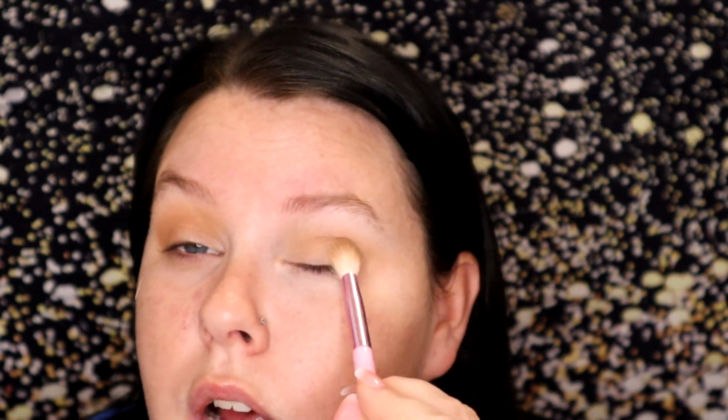Keep in mind, these e.l.f. palettes are only $3, so even if I purchased 2 e.l.f. palettes, it still doesn't even come anywhere near the Natasha Denona palette price, which is $25. So I am gonna dip in a couple of times to build up the opacity so we can get it as close as possible.